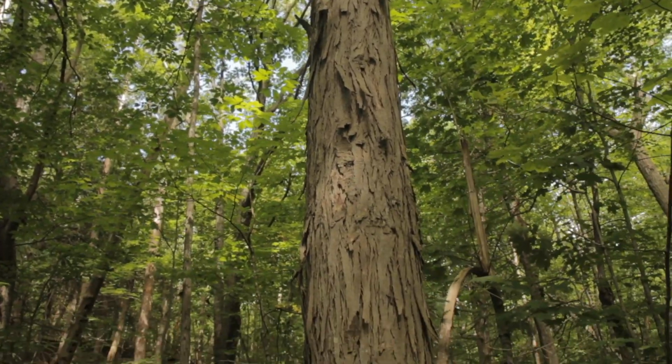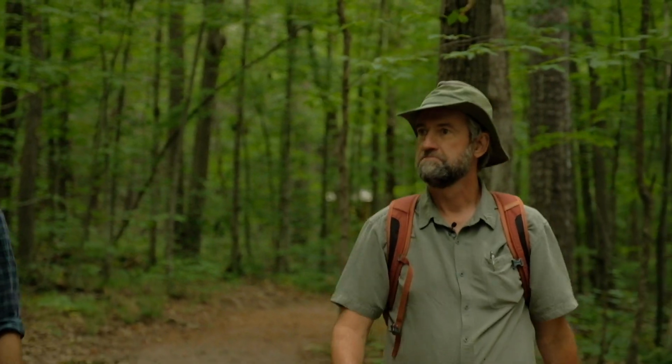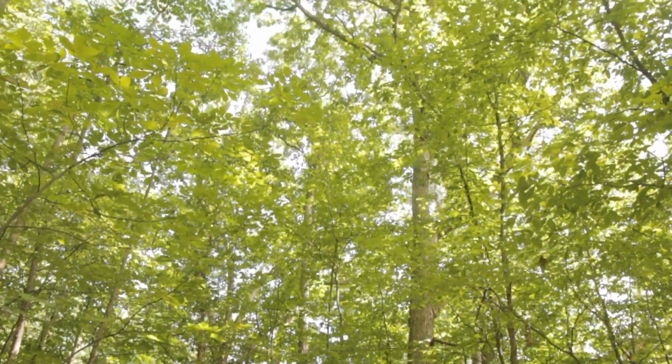And the proximity to the lake, which you can see over here, we're getting closer and closer to it, extends the length of the growing season in here pretty dramatically. And so all these southern species really can get a foothold and thrive in here.